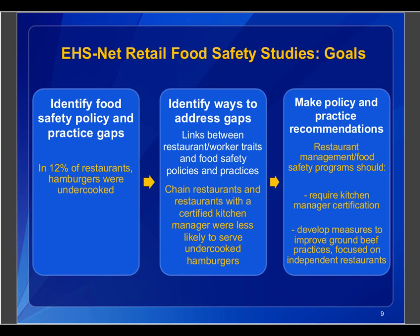So to tell you a little bit more about our studies, we do go into restaurants, retail food service settings, and collect data on food safety policies and practices. And we do that first to identify food safety policy and practice gaps. Where could things be done better?